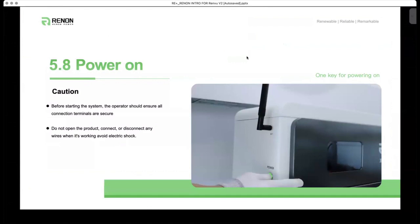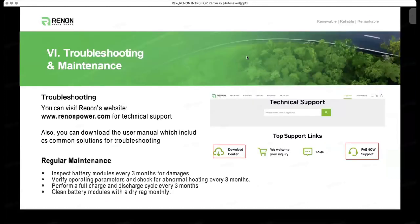Powering on, simple button, powers the system. Again, 51 volts, so relatively safe. We are going to have high voltage come out pretty soon here, but we will keep you guys posted on that.